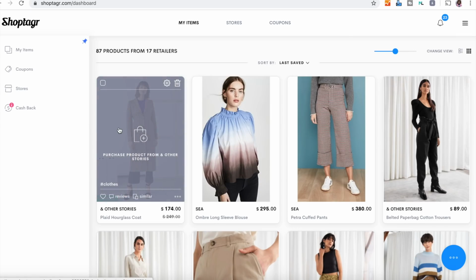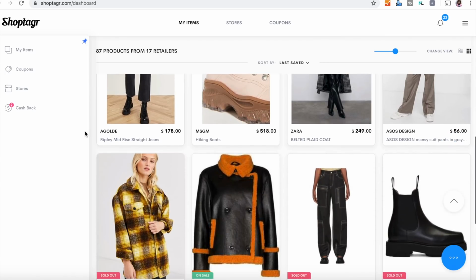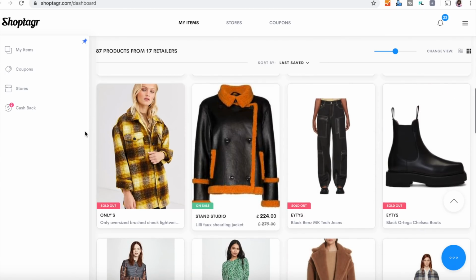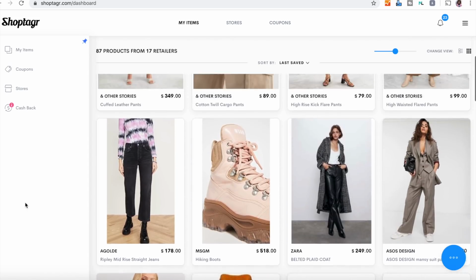And also you can share your list with friends as well, so they can see what you've got your eye on. I was looking at this. See, it says it's sold out. But it will let you know when these sold out items are going to come back. So it will send me an email, or like I said, if you've got the mobile app, it will send you a notification.